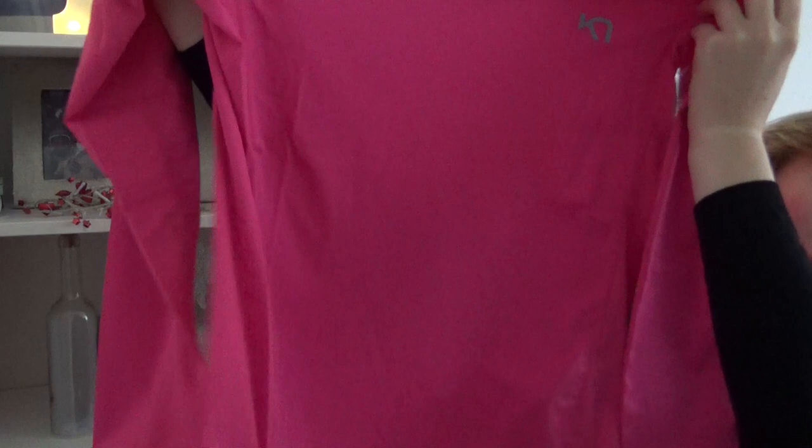So something else I got, I think it's a base layer, and it is called the Nora, and I got this in a size large, and you can already see it's quite wide. And it is in the colour Sweet, and it's very, very bright pink. And actually, I'm kind of living for it. So the underneath, I said I'm living for it so many times in this. Gosh, this is getting cringy.